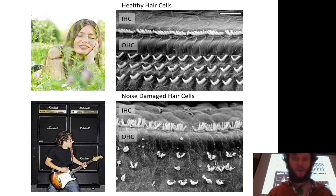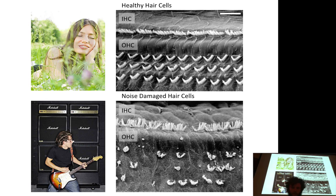However, if you were more into Lemmy and Motorhead, God rest his soul, then maybe your ears would look like these damaged ones. Your hair cells would look like these damaged ones in the bottom panel. We see chronic exposure to extreme noise can damage the outer hair cells, leading to tinnitus and eventually potentially permanent hearing loss. So I've definitely hurt my ears over my lifetime a little bit, and it's real. It's not fun. Make sure to protect your ears.